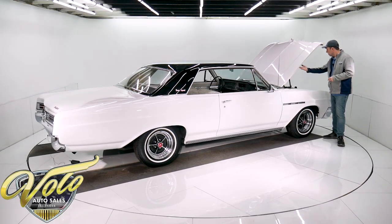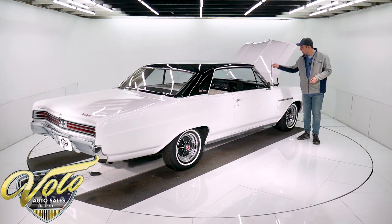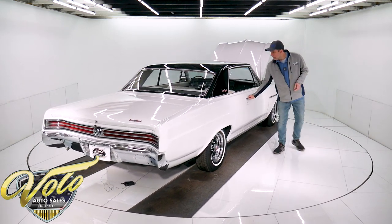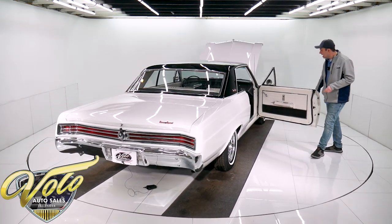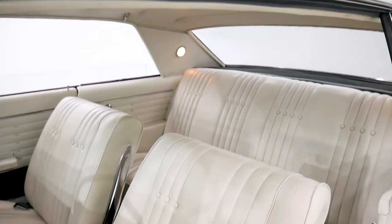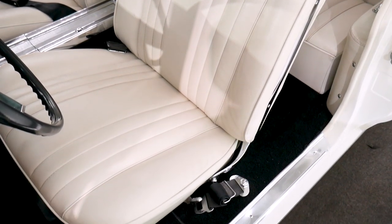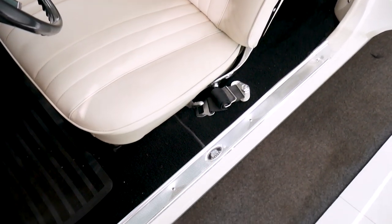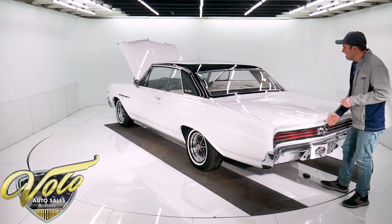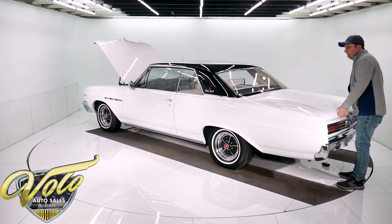Petronix ignition, all new wiring harness in the engine bay, correct antenna, the Buick shields on the mirror. The interior is amazing. It's got two upholstered seats. The rest is all original, and I mean in really nice shape, especially for white. It shows practically like new. The two armrest cushion pads are the only thing showing wear. Those are easy to replace. The back seat, the headliner, the side panels, all excellent.